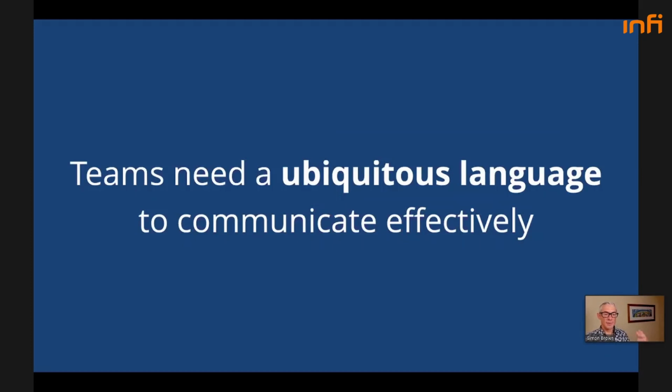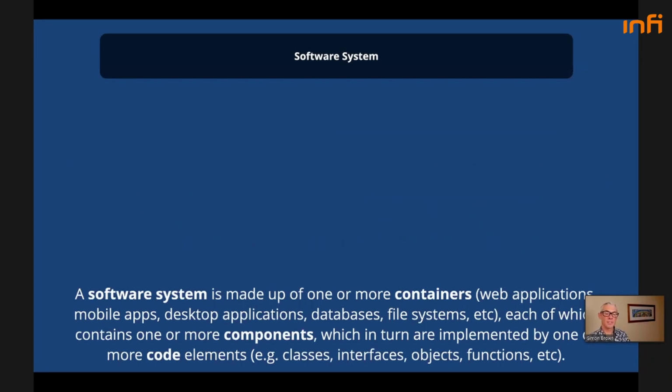In terms of diagramming, I think we need a ubiquitous language. And I think we need to figure out how to communicate our design ideas better as a team. And just a bunch of random scribbles on a whiteboard that you can't take to another team because they don't understand, and that's not effective. So something I came up with is called the C4 model. And the C4 model is really two things. On the one hand, it's a set of hierarchical abstractions that you use to describe and talk about and think about software systems and architecture.